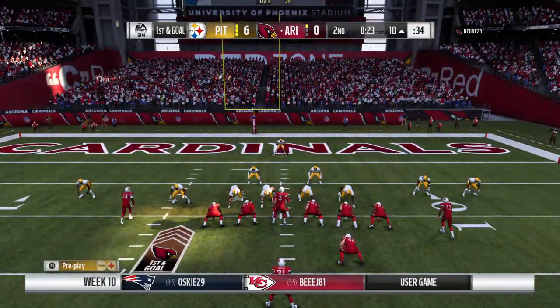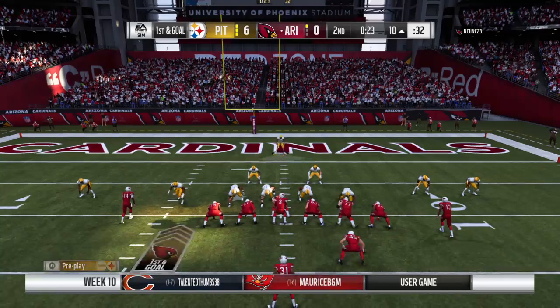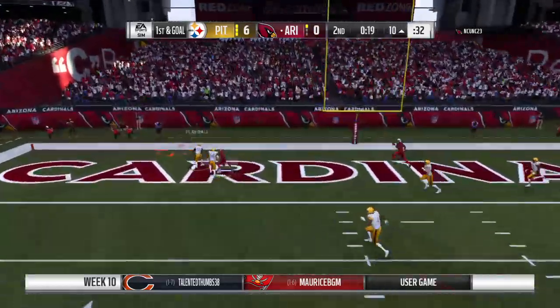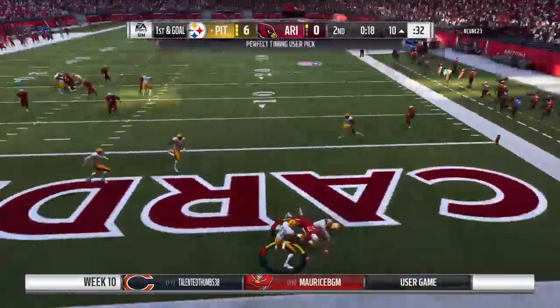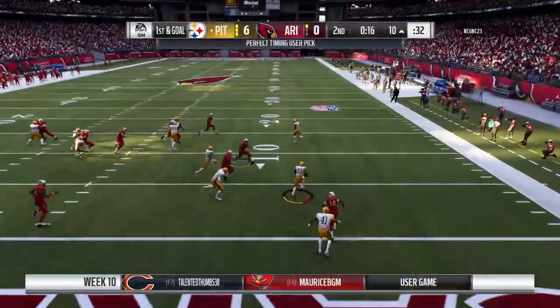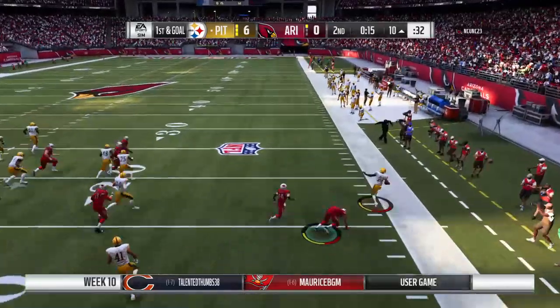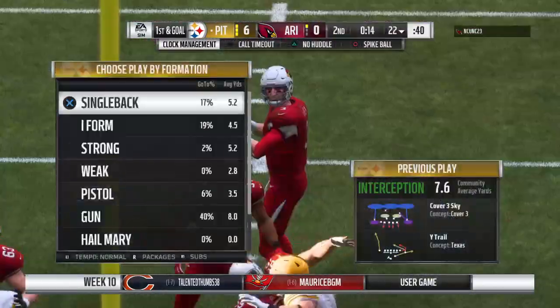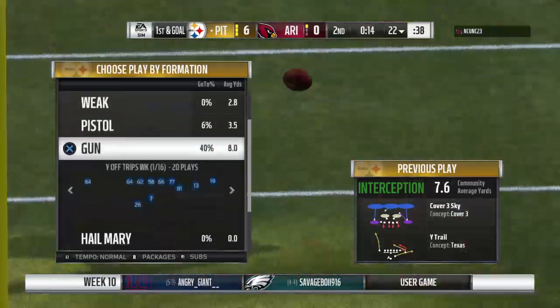Gone! Throws in to throw again. And it'll be intercepted. A great read, and it's picked off. And his guys have got it back at the closing stages of the first half.